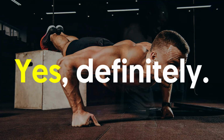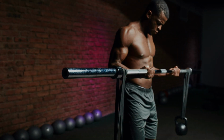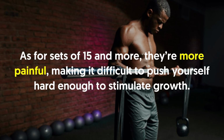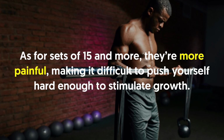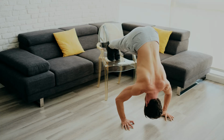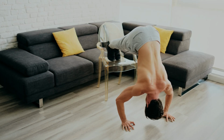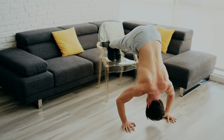Yes, definitely. Sets of 1 to 5 trigger less muscle growth than sets of 6 and more reps, so they're out of the equation already. As for sets of 15 and more, they're more painful, making it difficult to push yourself hard enough to stimulate growth. Therefore, the middle ground, as in the 8 to 12 reps range, is often dubbed as the hypertrophy range, or the best zone for achieving bigger muscles in a shorter period.